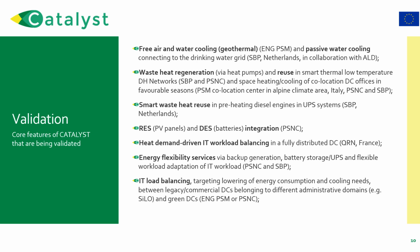Energy flexibility services via backup generator. So battery storage, UPS, and flexible workload adaptation of IT workload. And this is happening in Poznan and Schubert Phillips. IT load balancing, targeting lowering of energy consumption and cooling needs between legacy commercial data centers belonging to different administrative domains, for example, Singular Logic, and green data centers, so Engineering Ponza Martin data center or Poznan.